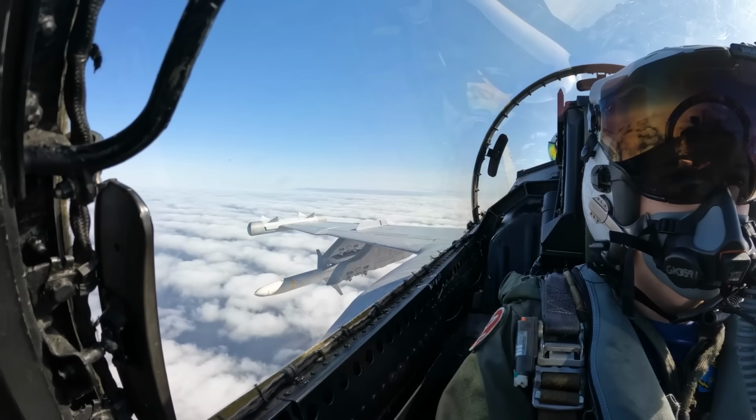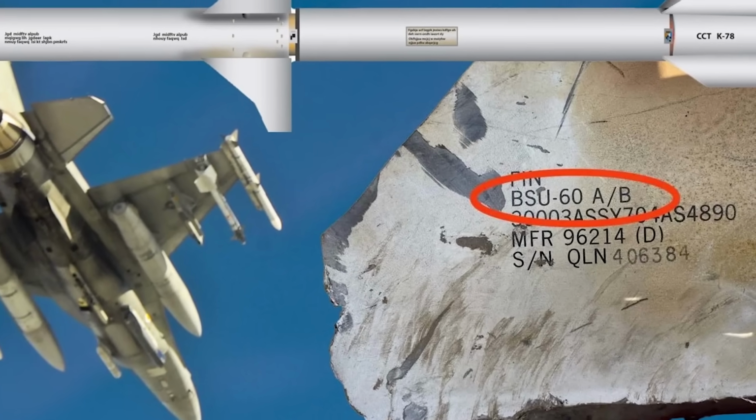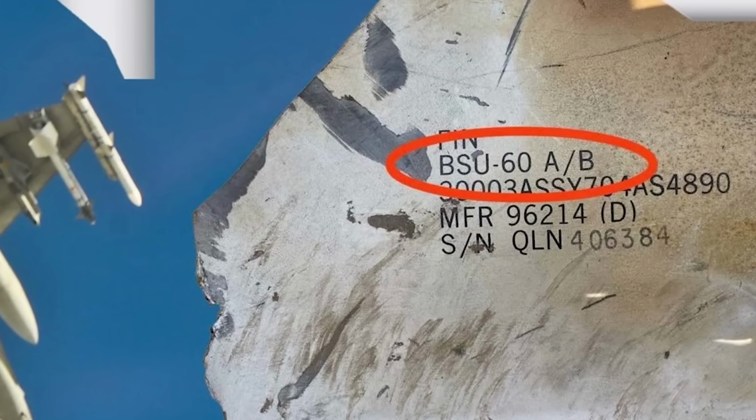Ukraine's air defense hunting missiles are about to see a huge boost in capability, so let's take a minute to talk about why. Ukraine's been operating America's AGM-88 HARM, or high-speed anti-radiation missiles, since at least last August. That's when the first pictures of shrapnel and debris from the AGM-88 surfaced online from the Ukrainian theater.